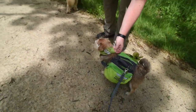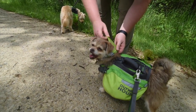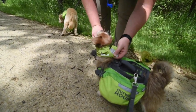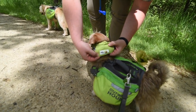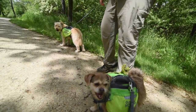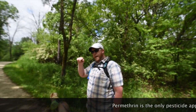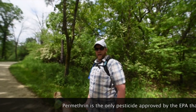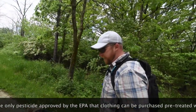They're sold as gaiters, but they're actually more like buffs that you get for even humans, and they're made by Insect Shield, and they are impregnated with permethrin. And if that's not the right name of it, we'll add it to our video when we figure that out.